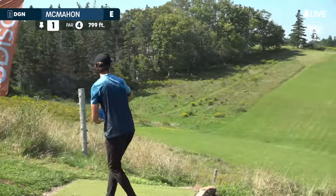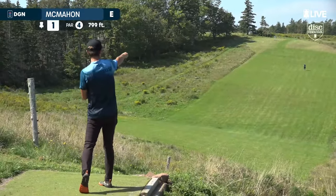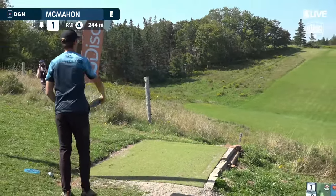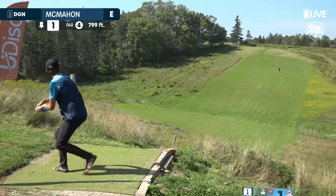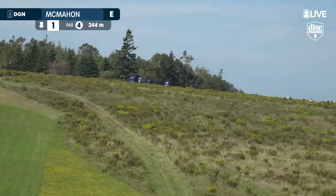Well, there's a little bit of a tailwind today. Most of the players practiced. The wind normally comes from the northeast. Today it's coming from the southwest, so it's a bit of a tailwind. They're probably changing their discs to a little bit less stable and trying to stay in the middle of the fairway. Oh, he still went big hyzer.